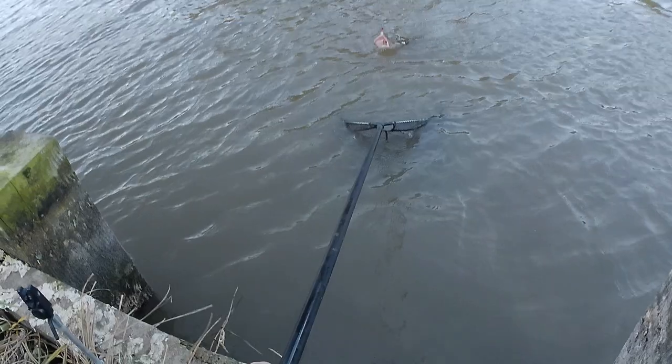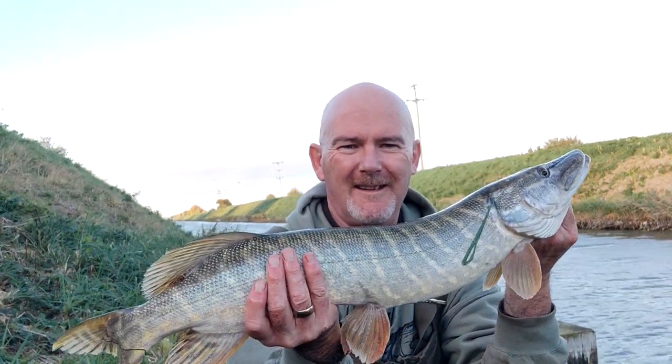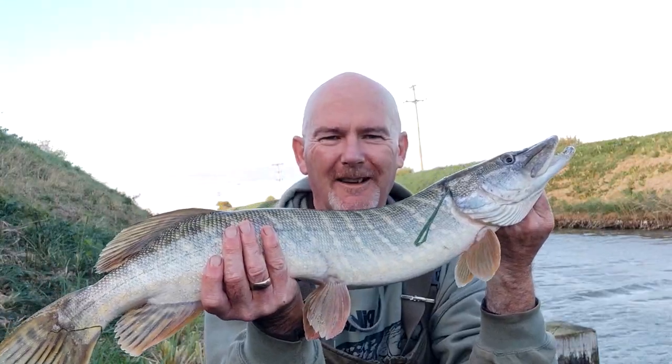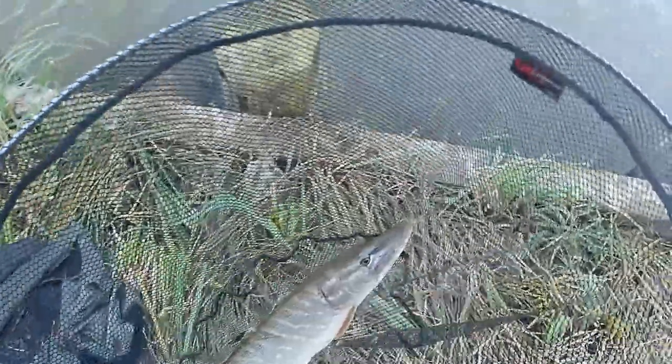First fish of the day, so Jack, but oh. First one of the day, little one. Nice little Jack to start the day off. Let's hope there's more where that came from. Here we go, let's put her back safely.